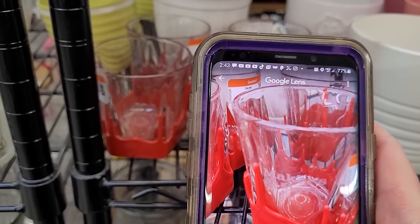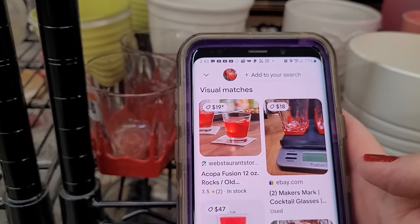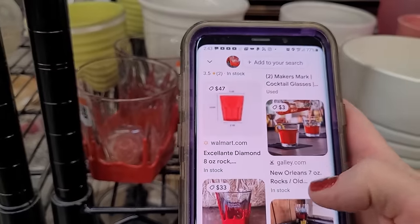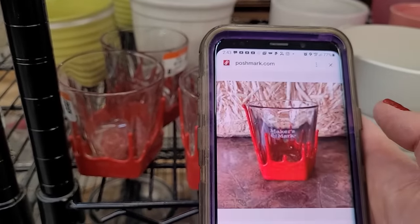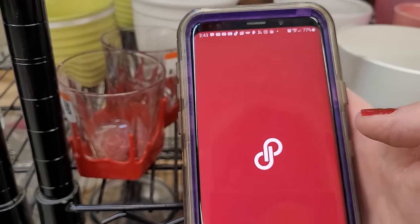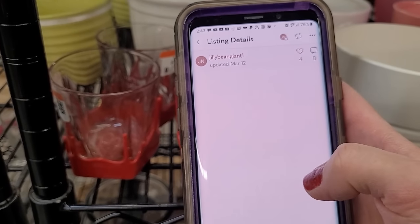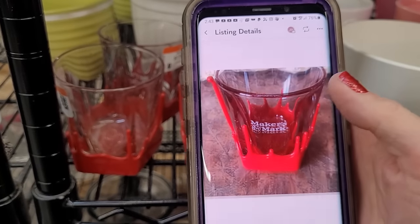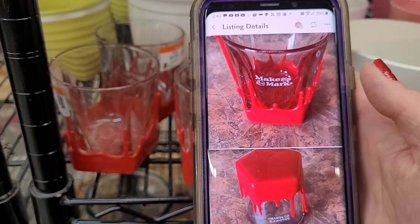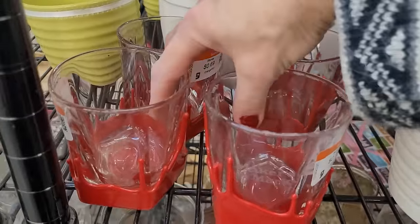We'll do a quick search on these like we did before. Let's see, Maker's Mark, $33 on this one, on Poshmark. Let's bring up the listing. Some nice pictures there. The reception isn't too terribly good inside. I'm way at the back of the building. I think these are a good find, so let's grab them.